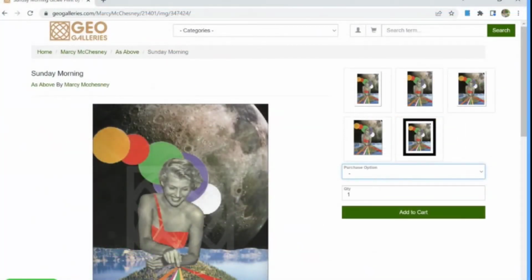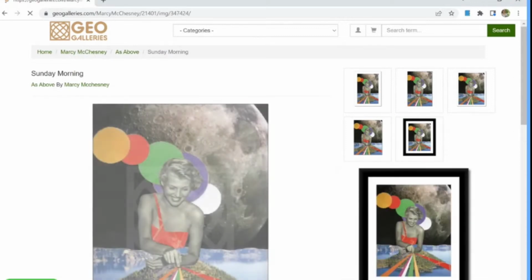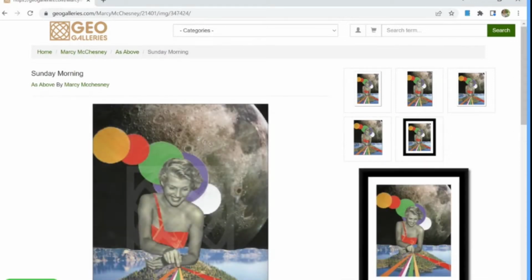So you'll see that these are framed prints, fine art paper prints, and that's the items that you'll find on Geo Galleries. While Fineworks does print stickers, mugs, pillows, you're going to find that most people will buy those in bulk or volume just to take advantage of the volume discount that we have, because then they're able to set it at a price that's affordable to their customers, and it is going to give them a profit margin that returns something.